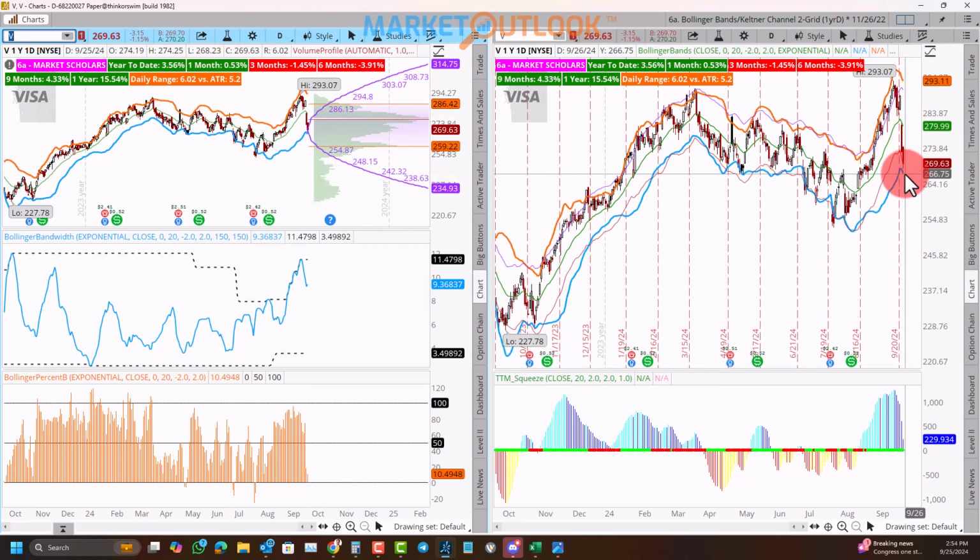And we are below, or at least flirting with, the lower Keltner channel already, even though the momentum is still positive and our dots are green and probably will stay green. But we've had a big significant change from being above the Keltner channel to being below it in just a matter of a few days. A big move in the wrong direction for Visa.